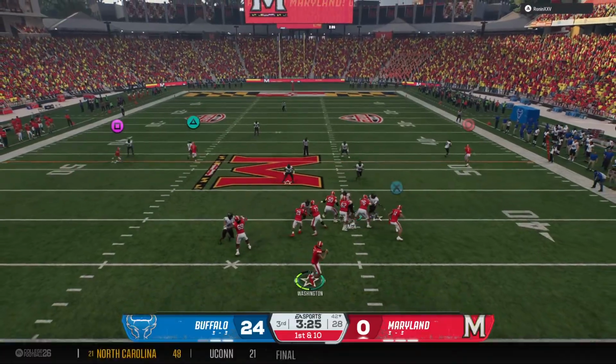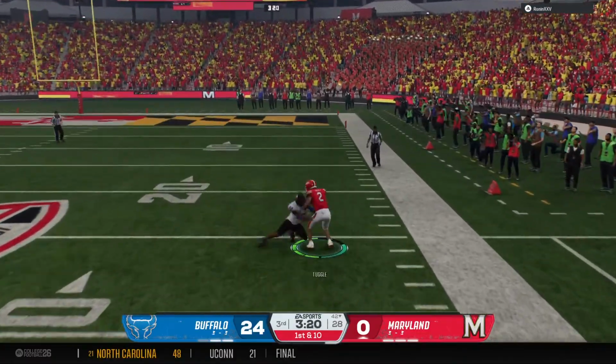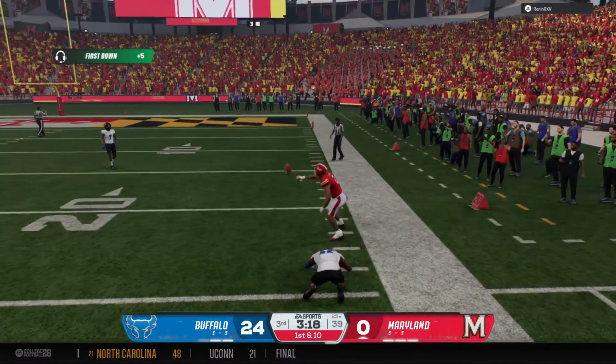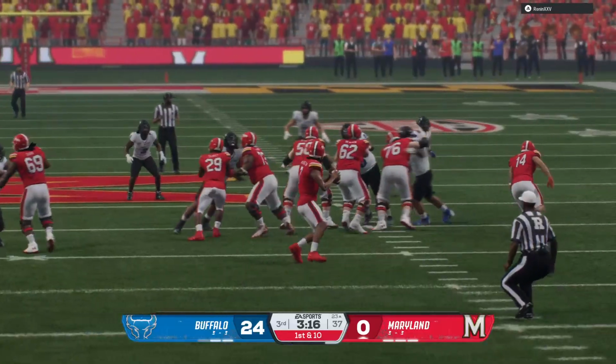Looking to pass. It's Washington. Fires to the right. Finds his man. It's Tuggle. Turning it on. They just gashed the defense on that one, and they've got it down to the 23.